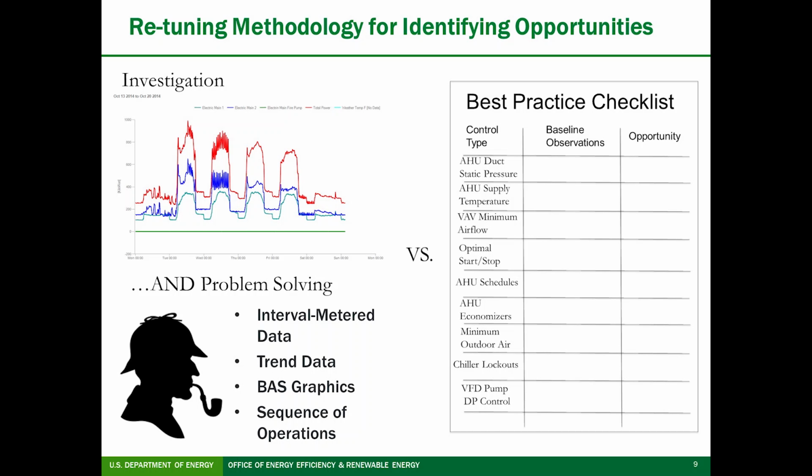So this slide talks about the retuning methodology and how it's applied, and this is something that would probably be elaborated on a lot more within a training session. So this kind of gives you an idea of what to expect from the retuning training. So there are two complementary approaches to deploying retuning.